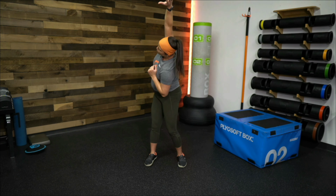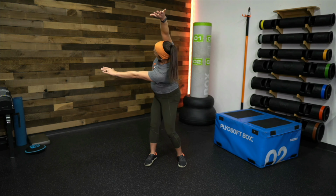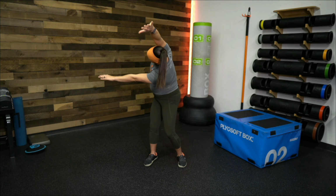Beautiful. We're gonna add in some reaches here just to get that thoracic spine nice and unwound. My right hand's gonna go up overhead. And I'm gonna turn to my right. I'm gonna lean forward with that right hand. So I'm leaning towards the camera here. My left hand's gonna reach just across there. Let my eyes follow that. I'm gonna turn, go through my reaches.